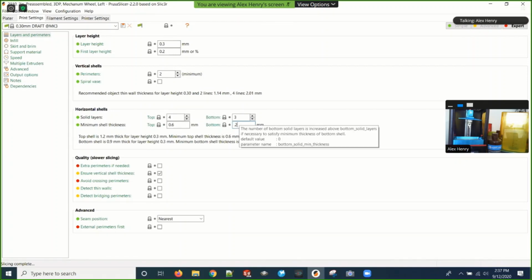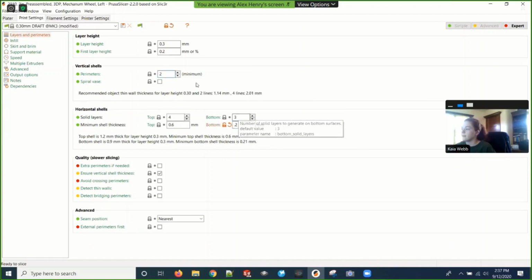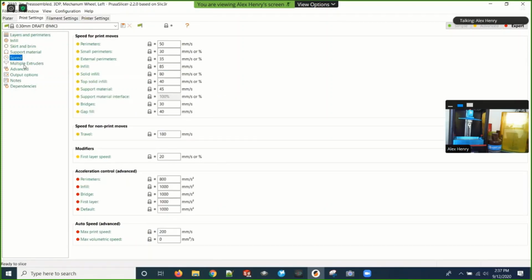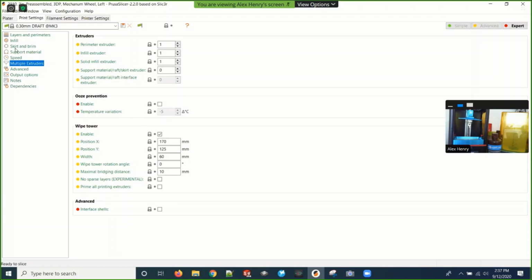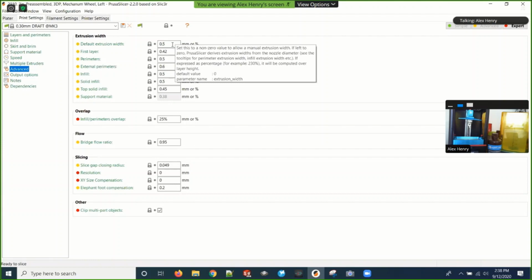Wait a minute, did that wrong. Okay, sorry, that is the wrong spot. So we actually do that with perimeters. The more perimeters we have, the thicker our shell is going to be. Our perimeters are a particular width, and that's based on our nozzle. We can look that up right now. So advanced. Our default extrusion width is 0.5 millimeters.